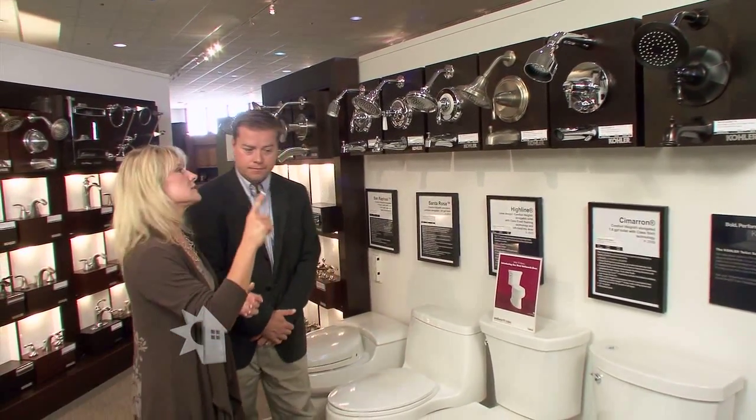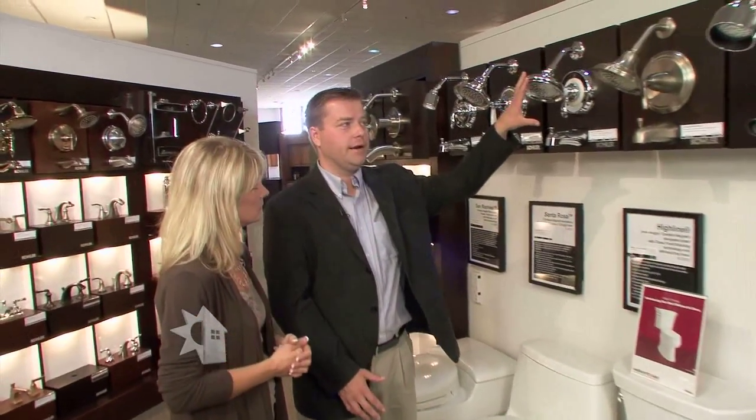Okay, so once again, the savings that they're going to see, what's the old amount of water that they used, and what can they expect with a low flow? Yeah, really, 2.5 is the standard. To bring it down to a 1.75, you're going to be getting that 20+% reduction in water. If you take it down to a 1.5, you're almost cutting it in half.